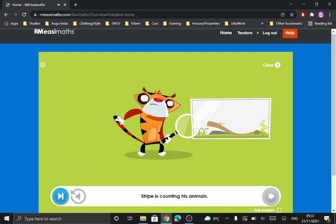Straigh is feeding his animals. Listen carefully. There were 2 lizards in the tank, and then 2 more were added. How many lizards are in the tank?